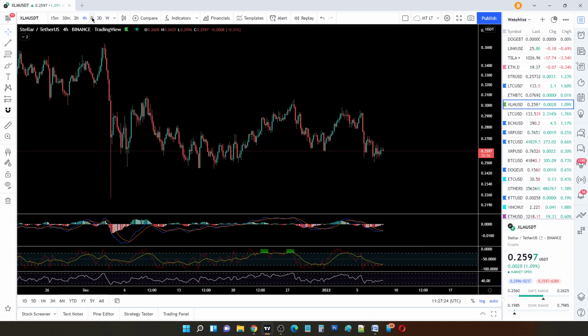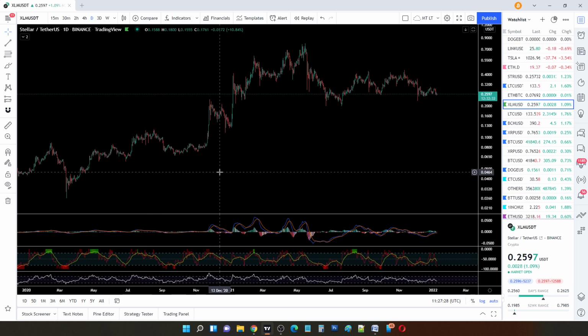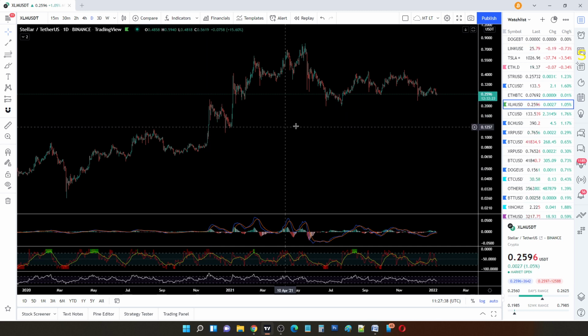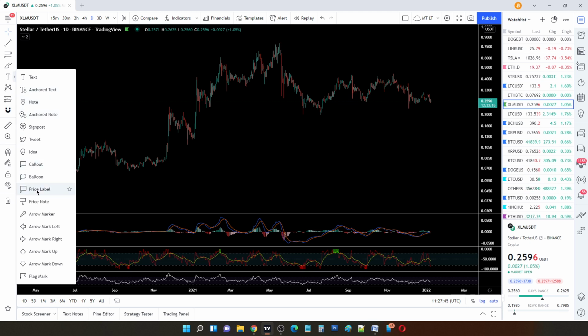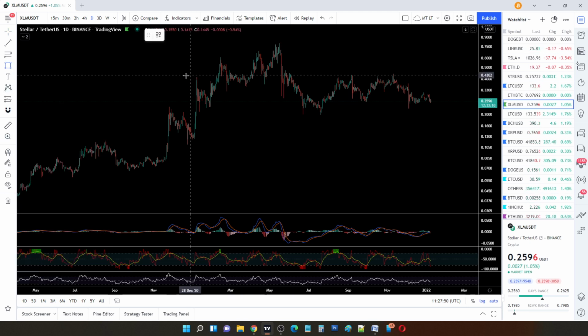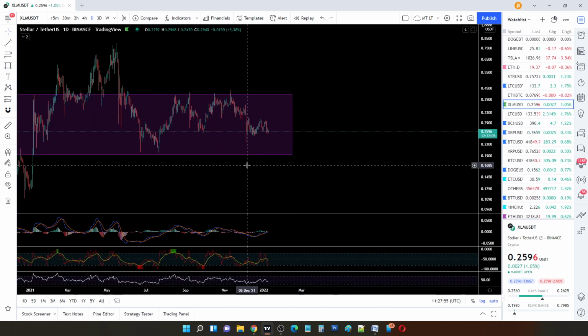So if you go back to 2020, we had a really nice pump. November 2020, here, went from 7 cents to 21 cents when this was announced back at the Stellar Meridian conference in 2020. Since then, we have been hovering in this very range. However, I think it is now time that we break out of this range.